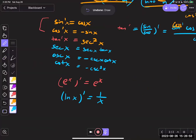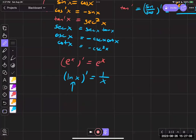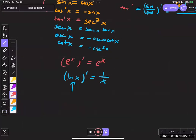If you're not familiar with this, actually, Jocelyn, what does this mean? I wrote ln of x, but you should know what this means, right? Natural log. Which is? Since you said it's a log, it's a logarithm with a base of e. Yeah, that's it. So this is a logarithm with base e.